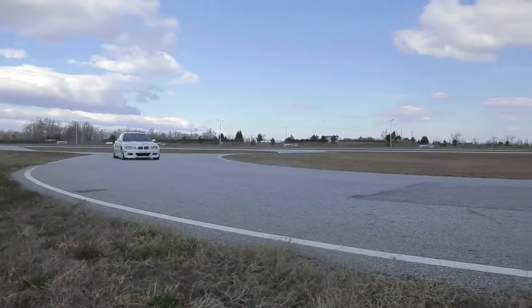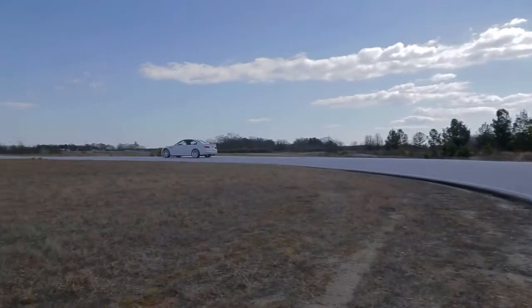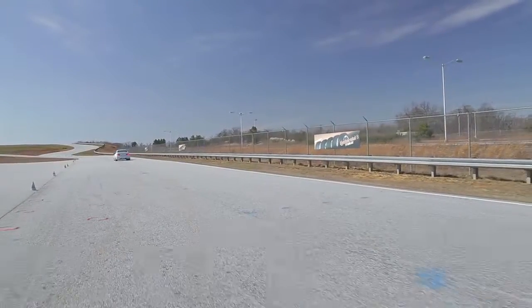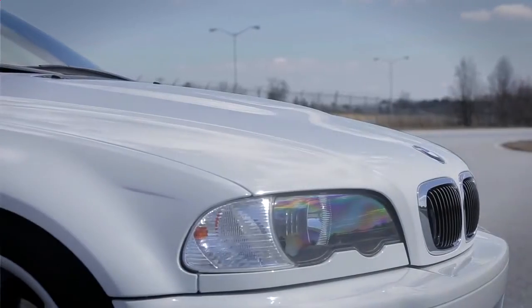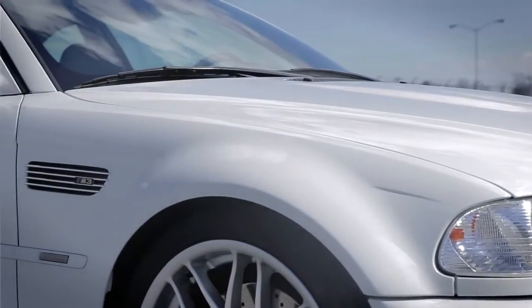Between this and the E36, it feels like there's a massive leap in performance, in capabilities. This car feels so much sharper, so much more responsive, so much faster in every way. The thing is, this doesn't feel like a direct replacement for the E36, though it is. This feels more like the predecessor to the E92.